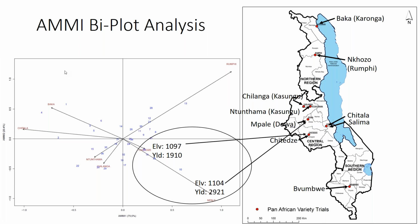All right. For all the other sites, we didn't make the ridges, we just used a flat. At Pompale, they made ridges. The entries were planted on the ridges. Pompale site and Chilanga as well. Other sites, we did not make ridges.